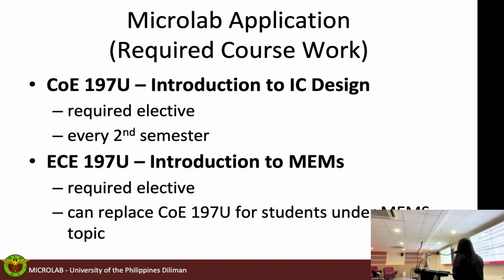Ayan. For your application in Microlab, if you wish to pursue, ito yung mga required na coursework na kailangan nyo i-take. We have 2 courses. You just choose either one. If you wish to explore more on the analog and digital IC design, we have COE 197U for you. Ayan. This is a required elective, and this is offered every second sem.